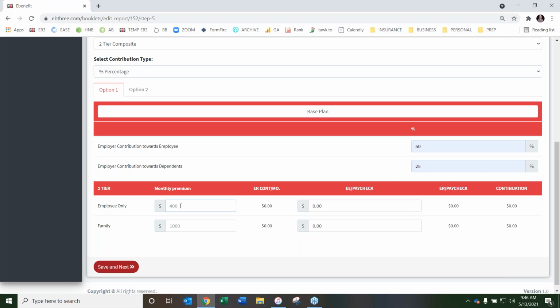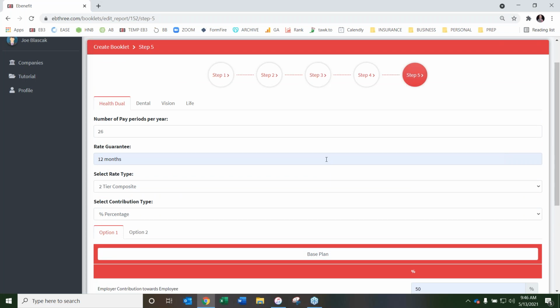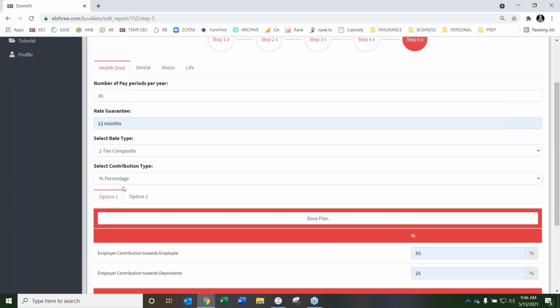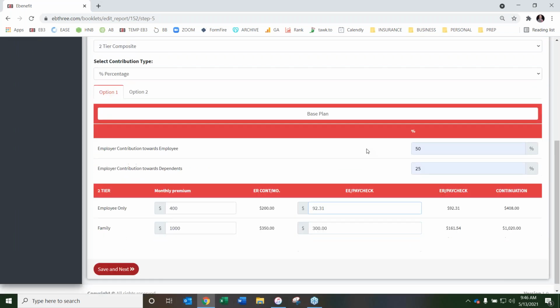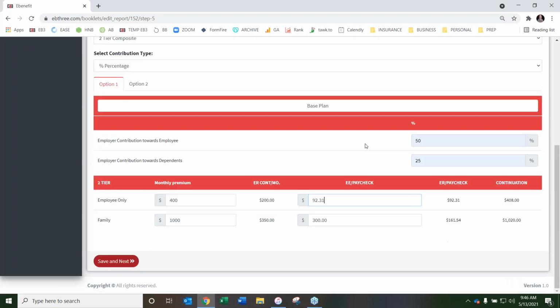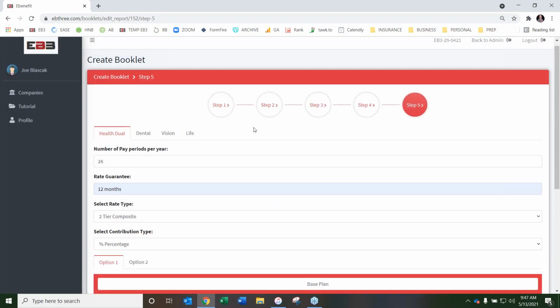And you can see over here we have all the formulas built in so that all the math is done for you right here, and it brings up employee per paycheck. Now, one of the things you'll notice is that employee per paycheck is actually editable. The reason that I did that is just because sometimes you have employers that are renewing as is, and the rates went up a little bit, but they don't want to change the employee contribution. Literally in that scenario, all you have to do is enter in all this information up here, and then go down, and you don't have to enter in any percentage, any monthly premiums. Once you've entered in from pay periods down to contribution type, you literally just go down and enter the amount per paycheck that they had last year, and that'll be fine.